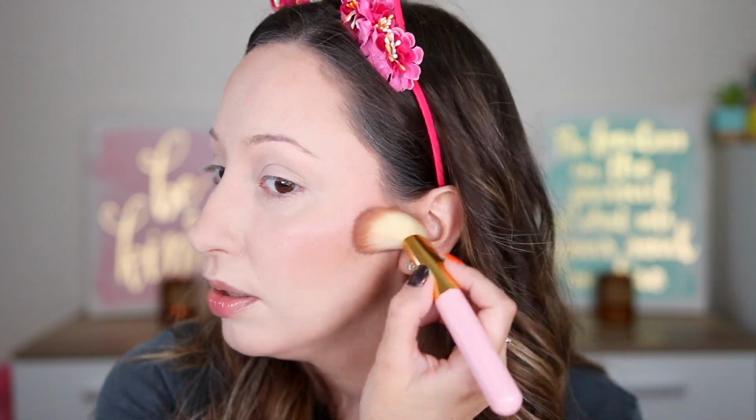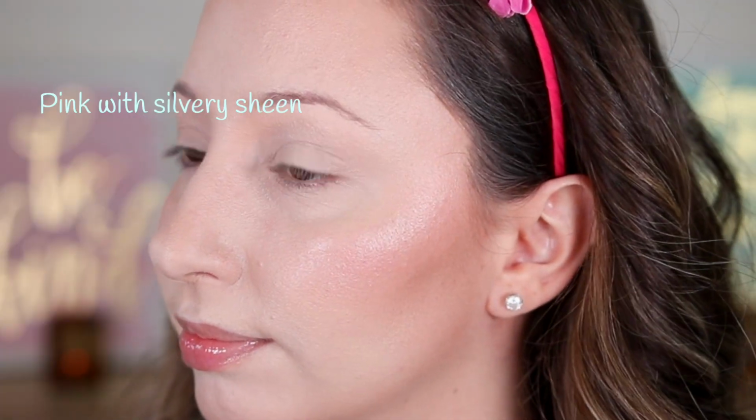After that I'm taking the blush. Oh, it looks super pretty. It has a satin finish. Yeah, I thought it was matte, but it is satin.